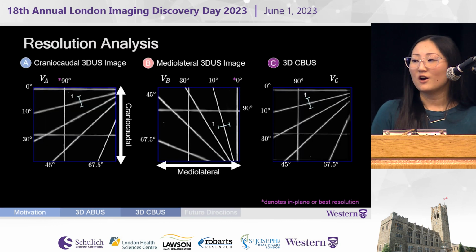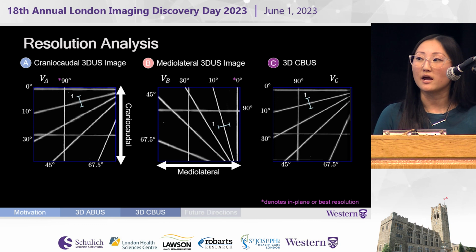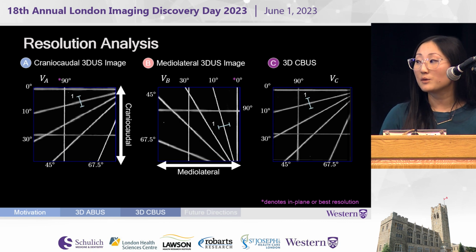So without going into the specific details on our experimental results or our resolution analysis, for the purpose of time and not to bore you all, I am going to show you two original orthogonal 3D ultrasound images, A and B, and then the visual effect on our generated 3D CBIS image, so that's C on the right side. And this is a coronal view of the two image volumes of an angular wire phantom, where the best resolution is shown by that purple asterisk, which corresponds to the completely in-plane wire.